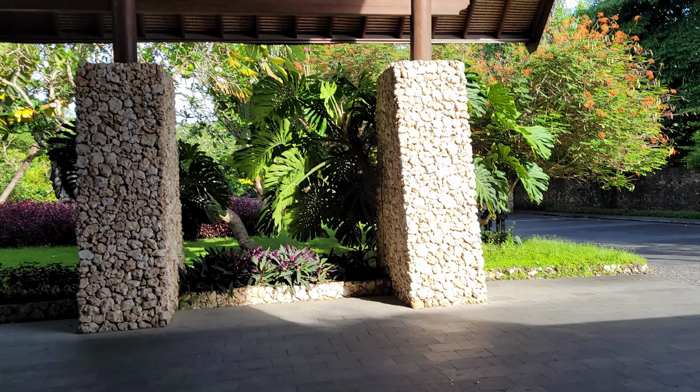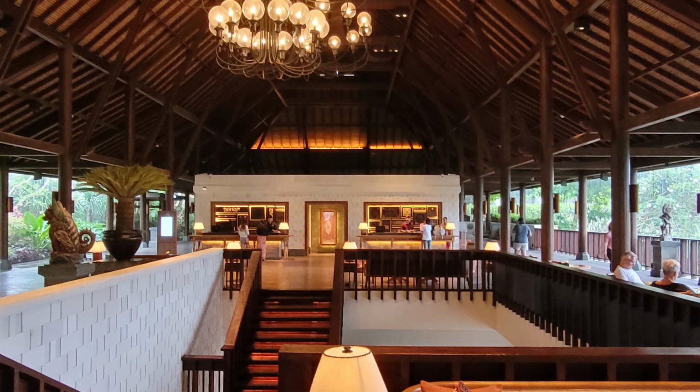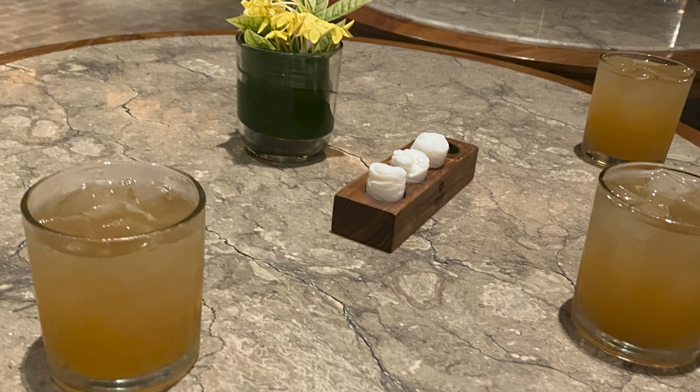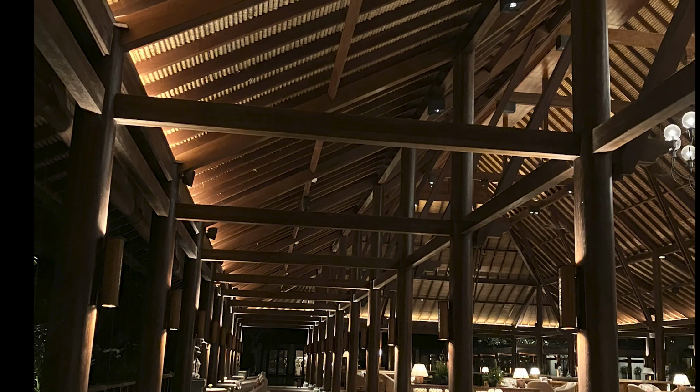There's a lot of food choices and massage places down the road, which I really love, those variety for good coffees and food. So the Hyatt Bali Regency, as you can see from the foyer, it's actually really lovely. It's got that wooden feel about it, and that's the reception in front of you. When you arrive, they give you welcome drinks, and we got there quite late at night, so it was a bit dark initially when we were going through to our room.